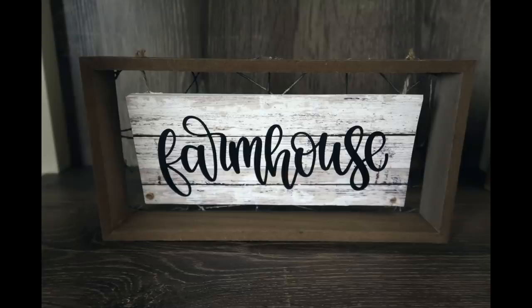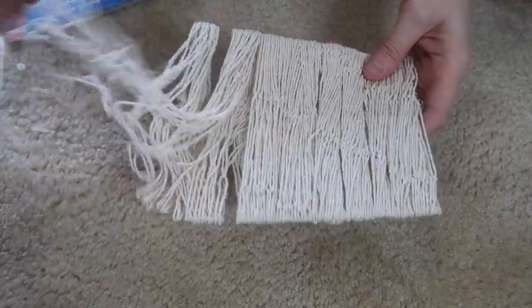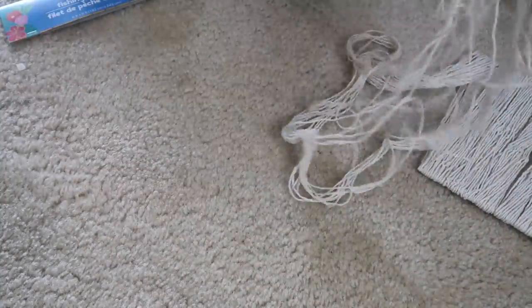First DIY, I'll be using one of the challenge items. I decided to start with this fishing net decor. So I started tearing it apart and I realized what I wanted to do with it. I thought I could turn this into faux chicken wire for the backside of a sign. So I'm just using a sign I already had.